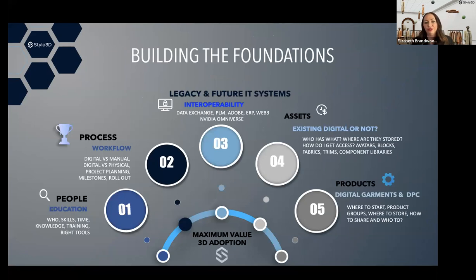If we really look at the foundations and the things you need to think about before you implement a 3D project, it's looking at the people: who's going to use the software, what does it mean to them, and the education side of it, and the different touch points where they review or make decisions on that digital asset. So it's making sure that these fundamentals are put in place.